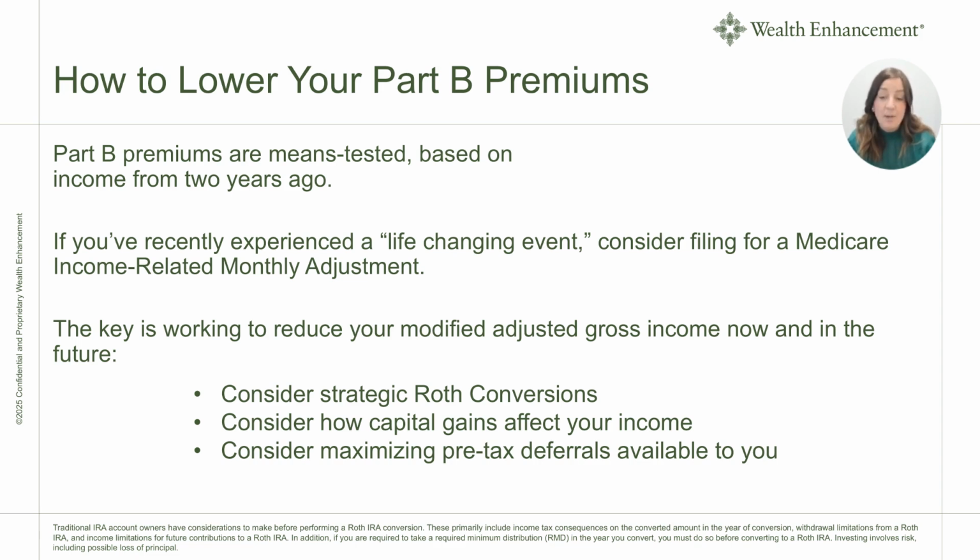There are some financial planning strategies you can implement to try to lower your Part B premiums. Premiums for Part B are means tested, which means monthly premiums are based on your income. If you're not aware, your Medicare Part B premiums are based on your modified adjusted gross income from 2 years prior, and the Social Security Administration adjusts the fees annually based on your federal tax returns, which are automatically provided to them by the IRS. This means that planning starts now for future premiums.